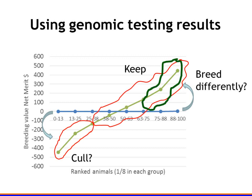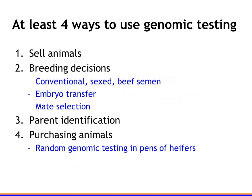The second way is, you are a little bit more risk taking. You want to try out different reproductive technologies like sexed semen, or if you are a little more risk taking, you can invest in in vitro fertilization and embryo transfer. You can breed the top animals you identified on the farm differently. So that's the second use: you can use sexed semen, beef semen, embryo transfer, anything.